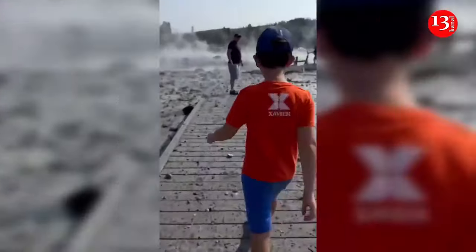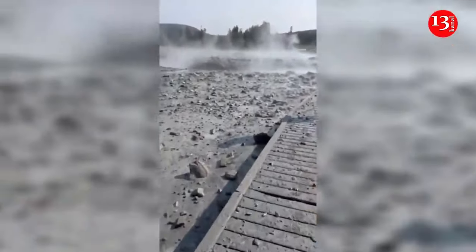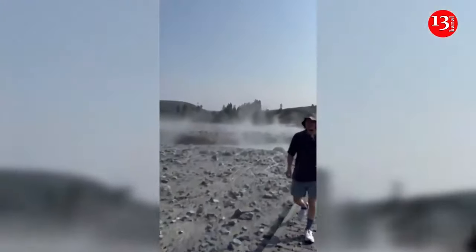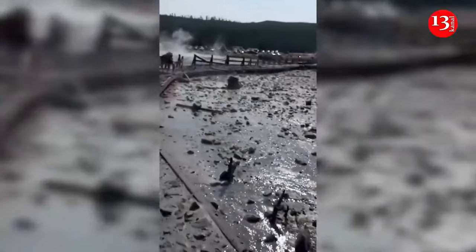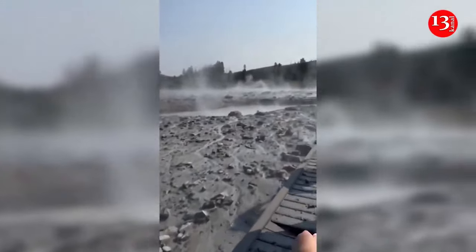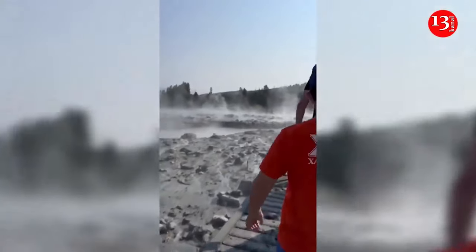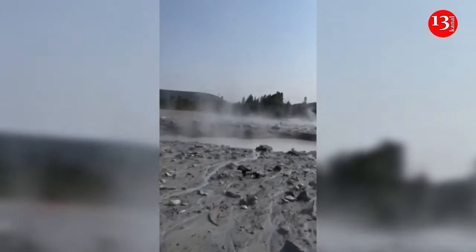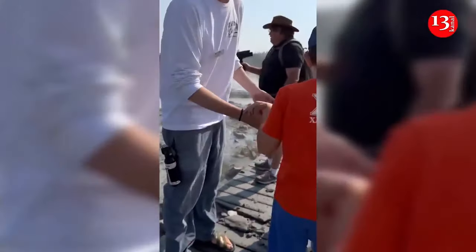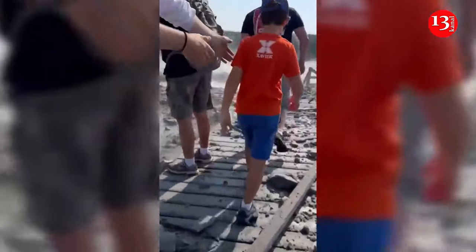Visitors ran for safety at Yellowstone National Park after a hydrothermal explosion sent rock and steam spewing into the air north of the Old Faithful geyser on July 23, park officials said. There were no injuries, and the extent of the damage from the blast, which occurred in Biscuit Basin, is unclear. The Biscuit Basin parking lot and boardwalks are now temporarily closed for visitor safety.